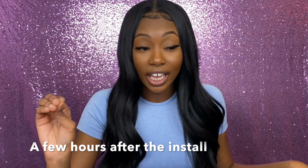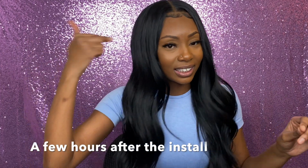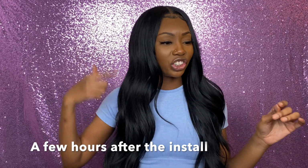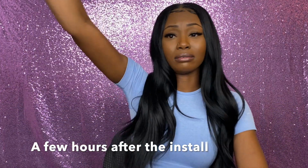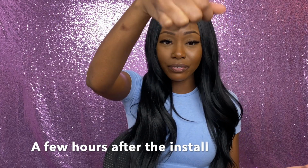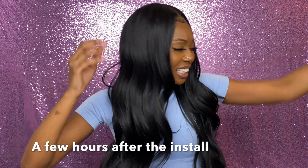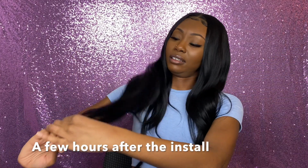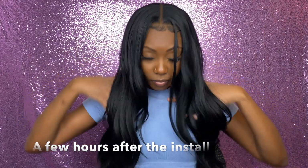It does shed. The hair sheds. I don't know, and it's weird. It's just this side of my head for some reason that is shedding. I'm pulling out handfuls of hair, I don't know if y'all can see that. And it's just on this side of the wig. I don't know why it's doing that, but yeah.